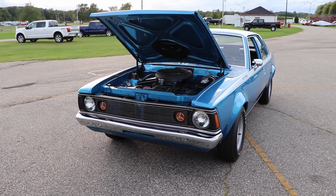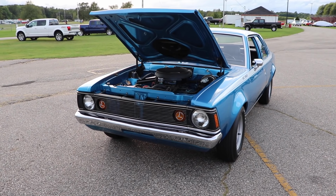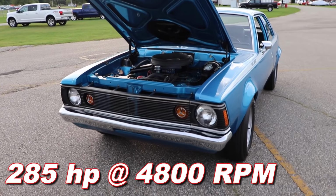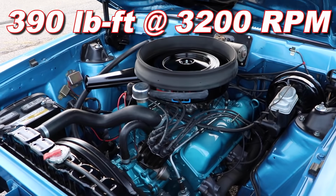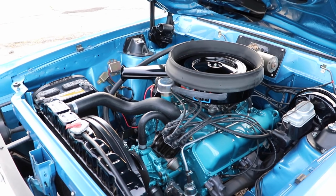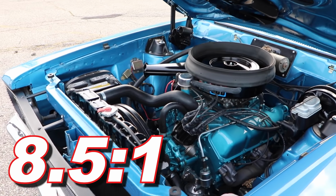There were 2 different engines available in this package. The first was a 2-barrel 360 making 245 horsepower, and there was also a 4-barrel version like that in our featured car, and it was rated 285 horsepower at 4,800 RPM and 390 pound-feet of torque at 3,200 RPM. It did that with a hydraulic lifter cam, 2-bolt mains, and a compression ratio of only 8.5 to 1.